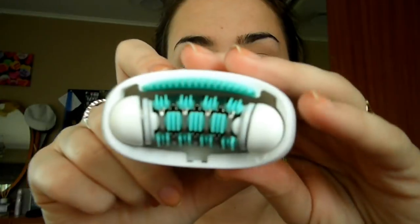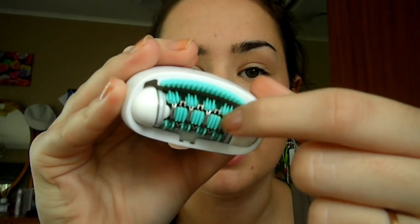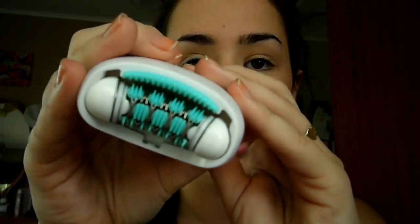So here is what the head looks like, which is what a lot of you are interested in. I know my camera isn't going to focus very well, so I'll hold it back here. I would love to hold it in closer, but I really can't. These little silver things are tweezers. You have 42 of them in entirety on this little device. So you've got 42 little mini tweezers that are going to pull out the hairs.